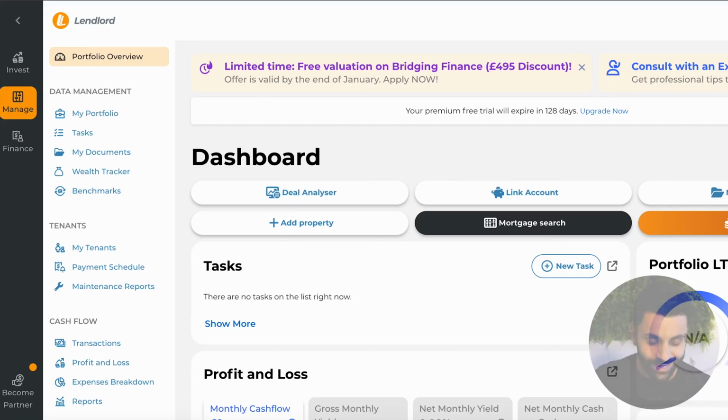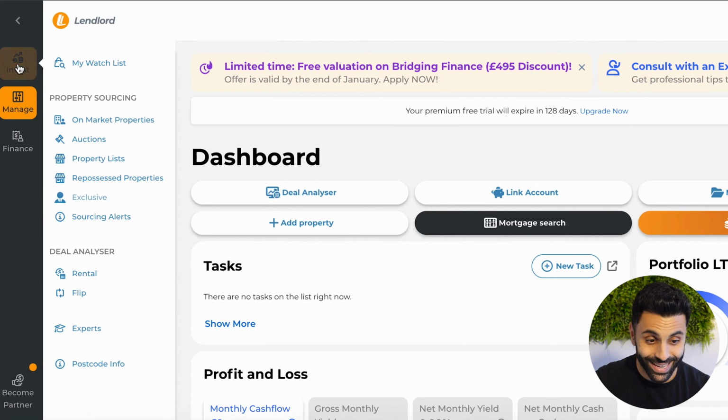I'm now going to share my screen and we're going to walk through this together so that you can see exactly how I look for investment properties and figure out if the numbers work or not. So as discussed, here is Lendlord, and there are tons and tons of features, but today I'm going to look at this investment tool on the left hand side, specifically repossessed properties.